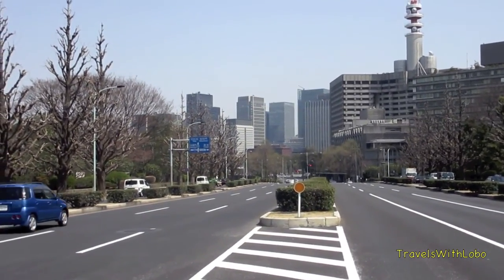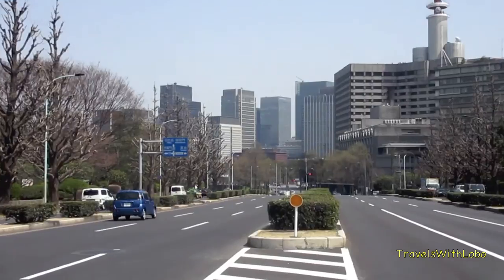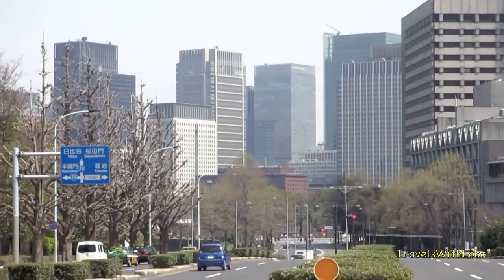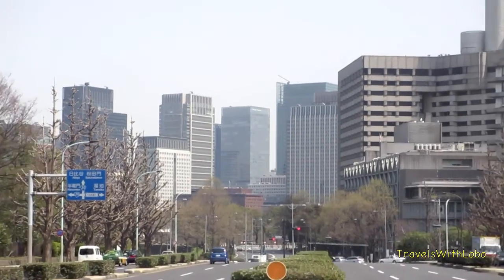What happened to the car? It's been relegated to where it belongs. Took the Japanese to do it. Compare that with Bangkok.